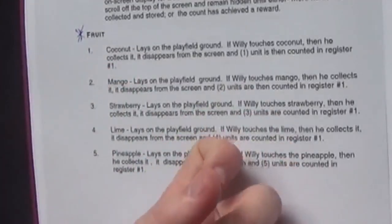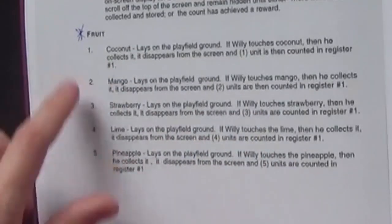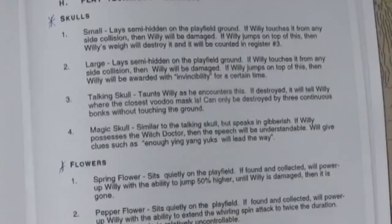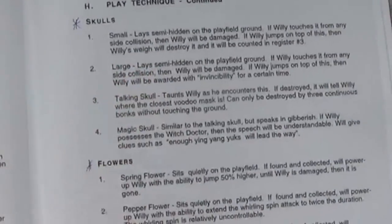If we touch the coconut, he collects it, it disappears from the screen until it's counted. We have mango, strawberry, lime, and pineapple. So yeah, a load of different ones. I think they just changed it to Wumpa fruit just to simplify it, which I think was probably the right decision. We have small skulls, large skulls, talking skulls, and magic skulls. These give you special abilities apparently.